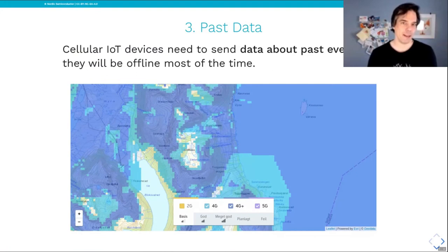Number three is past data. I mentioned this before, especially wireless connectivity is not reliable, but you see that with wired devices as well. Your internet provider will be down. There are so many reasons why a device might not be able to connect to the cloud and send in the data you're interested in. So we really, really have to build in features that allow the device to report historical data.